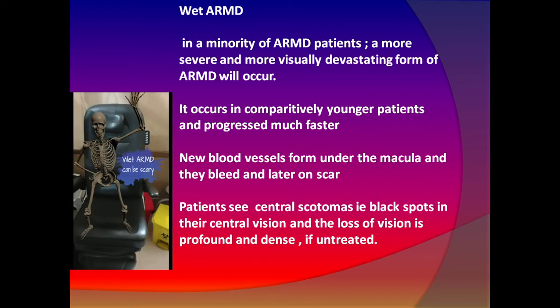Now let's come to wet ARMD. In a minority of ARMD patients, a more severe and more visually devastating form of ARMD will occur. It occurs in comparatively younger patients and progresses much faster. New blood vessels form under the macula and they bleed and they scar. Patients see central scotomas, that is black or empty spots in the central vision, and the loss of vision is profound and intense and dense if untreated.